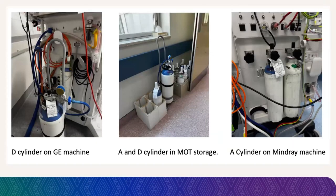And so this is a picture of the operating theatre setup. On the right, we have Mindray machines predominantly in our main operating theatres, and when required, the technicians are asked, and a cylinder is put on the back of the Mindray machine. For our GE machines, which we had in our remote locations, they required a D2 cylinder on a trolley, and that was plugged into the machine when required.